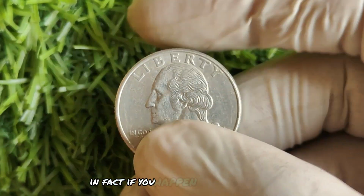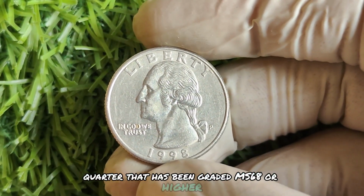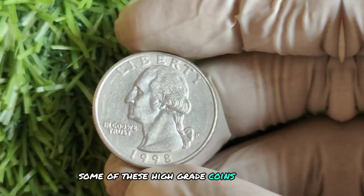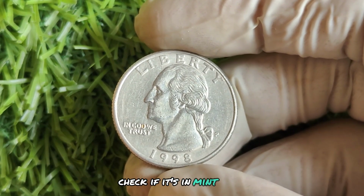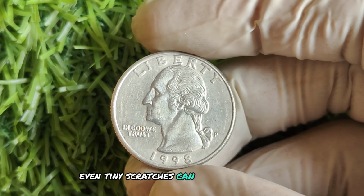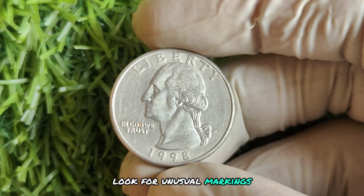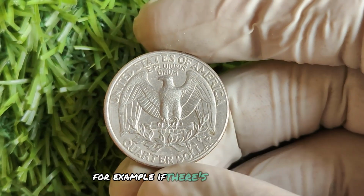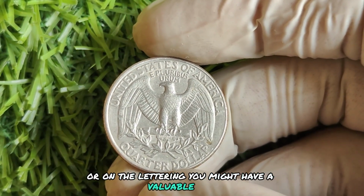In fact, if you happen to own a 1998 P quarter that has been graded MS68 or higher, it could be extremely valuable. Some of these high-grade coins have sold at auction for record-breaking amounts. Check if it's in mint state or has minimal wear and tear. Even tiny scratches can reduce the value significantly. Look for unusual markings, double strikes, or any odd features. For example, if there's doubling on Washington's profile or on the lettering, you might have a valuable find.